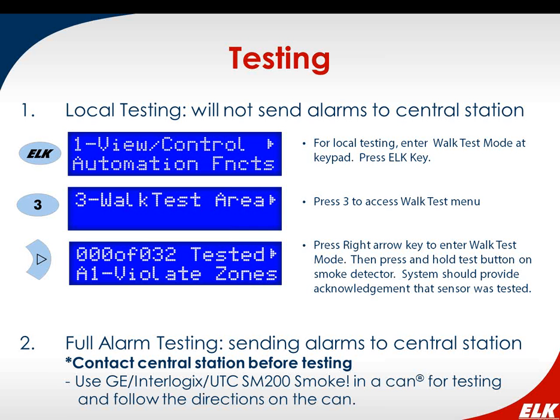So at the keypad you're going to press your ELK key, and then 3 will take you to walk test. You'll right arrow into that, and it's going to show you how many zones of the number of zones that are in that area have been tested. So once at your keypad you see this screen where it's telling you this number of this number tested, that's when you're going to want to go to the smoke detector and press and hold the test button.